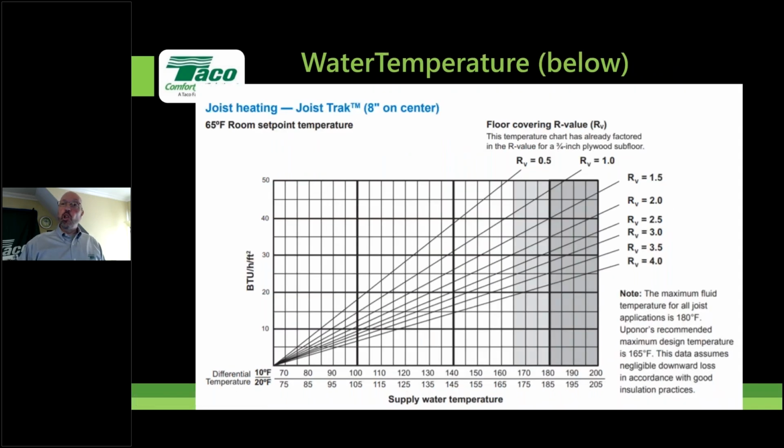If we go from below the floor, this one here is showing us joist track, which is a metal plate underneath the floor, where we snap the pipe up tight into the plates themselves and then insulate behind it. We are going to see, again, the same BTUs per square foot over here on the right-hand side. You've got your floor covering R values.